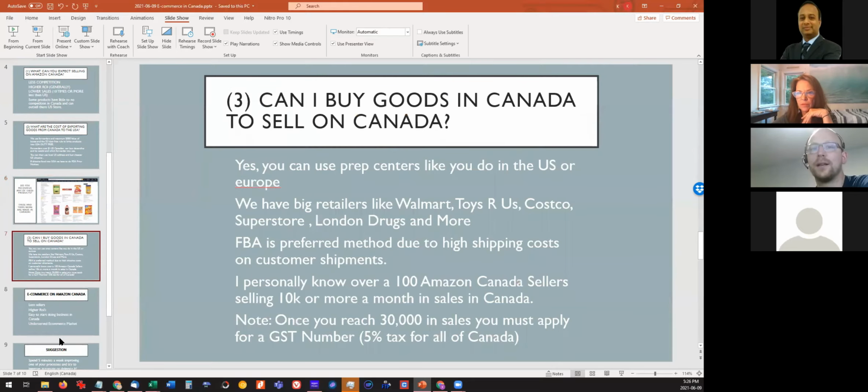Okay. So can you buy goods in Canada to sell in Canada? Yes, you can. You can send it direct if you talk to them and get the labels on the boxes, or you can use prep centers just like you do in the US or Europe. We have big retailers like Walmart. We have Toys R Us that's still alive in Canada.